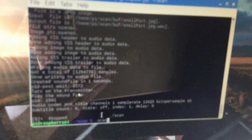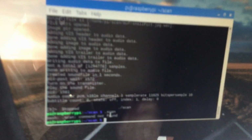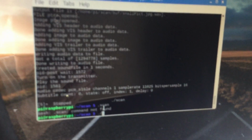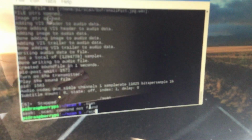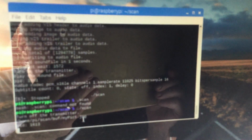And let's see, I'm going to start by hitting a carriage return, which doesn't work. So I have to re-enter the command. Let's see, and try it again. That time it does work.